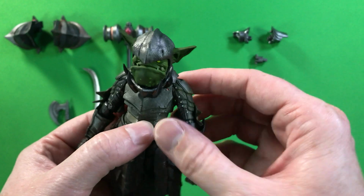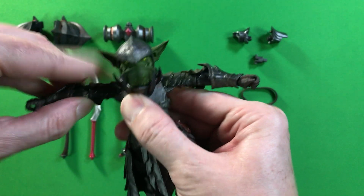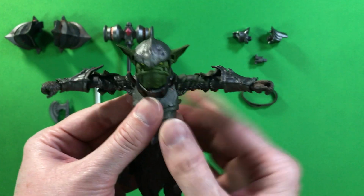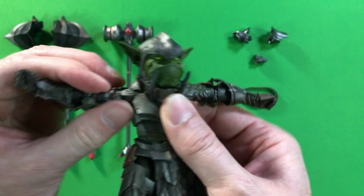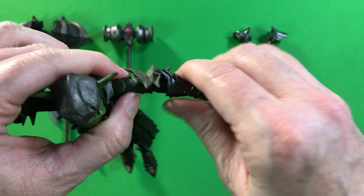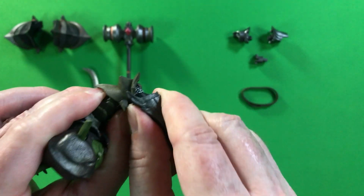Alright, let's check out his arms. The shoulders, very nice, can really spread them out, make a nice solid T. And they spin very nicely right there at the socket. And that's for both arms. Alright, let's check out the elbows. And 1 second. Oh, there it is.